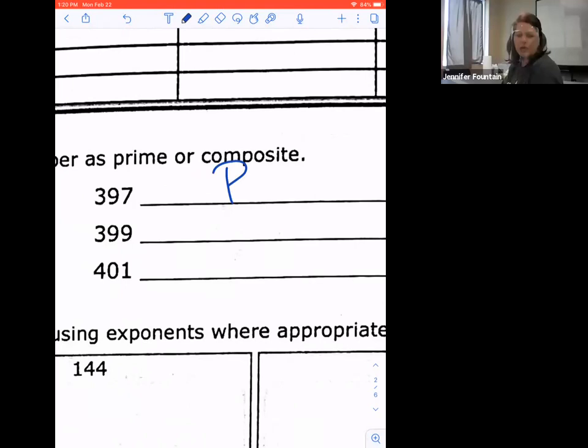399. Not even, so not divisible by 2. Let's try 3. I can see that 3 will go into 399 133 times. 3 goes into 3 once, 3 goes into 9 three times, 3 goes into 9 three times. Adding the digits, 3 and 9 is 12, and 12 and 9 is 21, so it is divisible by 3.